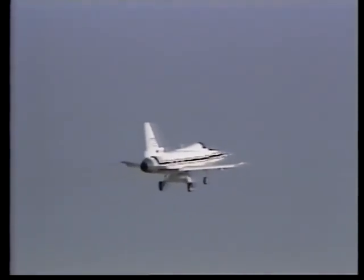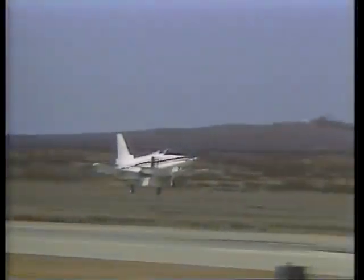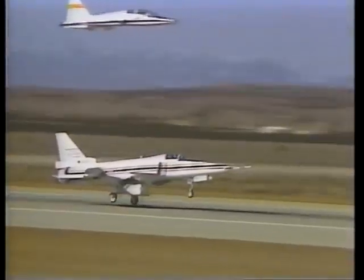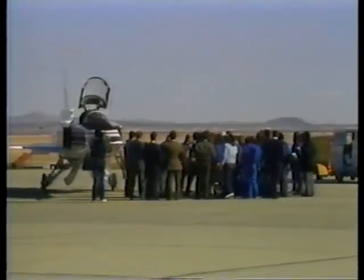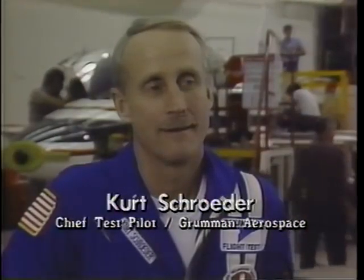The X-29 reached a planned altitude of 15,000 feet and a speed of Mach 0.43 during its first flight. In fact, the whole airplane had no discrepancies. As far as I'm concerned, the airplane could be refueled, turned around, and we could go in a few minutes. It's that good. Kurt Schrader, chief test pilot at Grumman Aerospace.